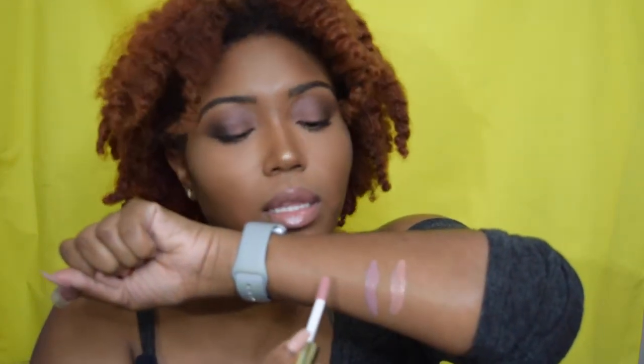Yeah, it don't want to act right now. But I'm still going to swatch it. Again, this one's just a lip gloss type of vibe. Oh, yeah, I'm gonna wear the heck out of that one. Try to trick it. Didn't work.